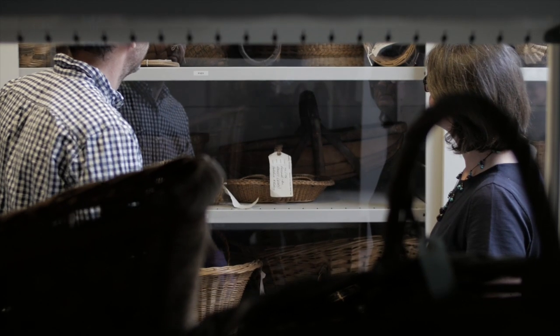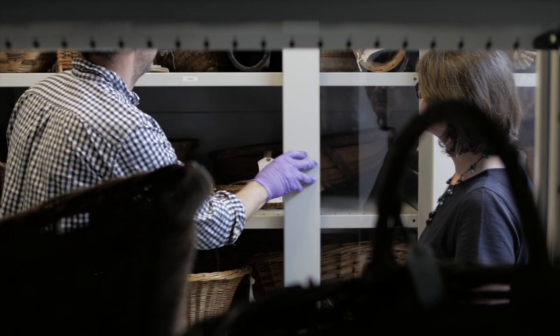And I was particularly interested in having a look at that basket because I've been researching my grandmother's boyfriend, who was a soldier in the First World War and was killed in the Somme in July 1916.